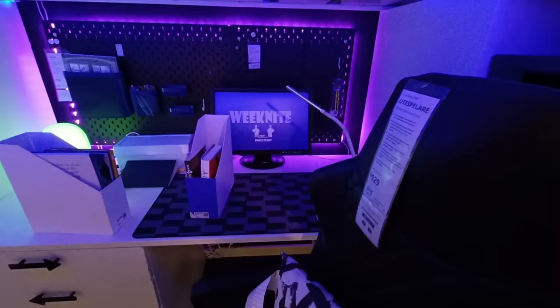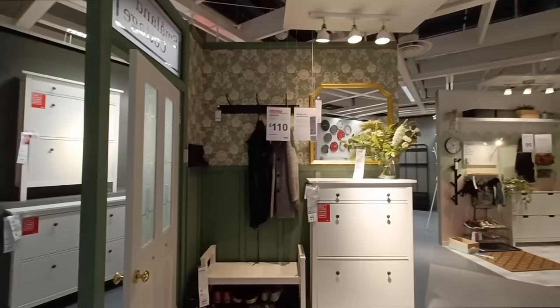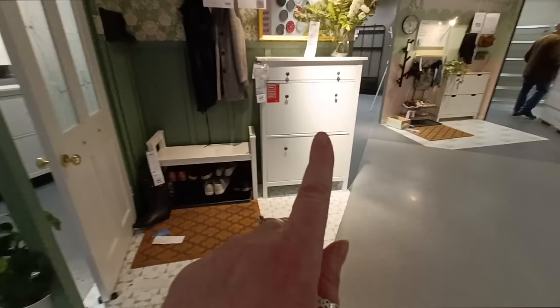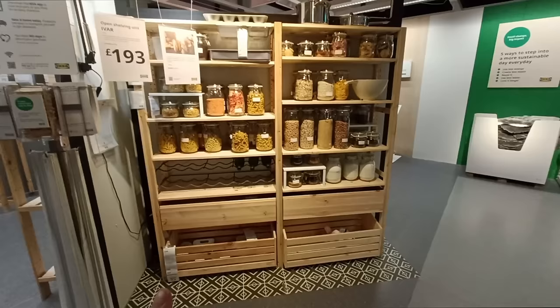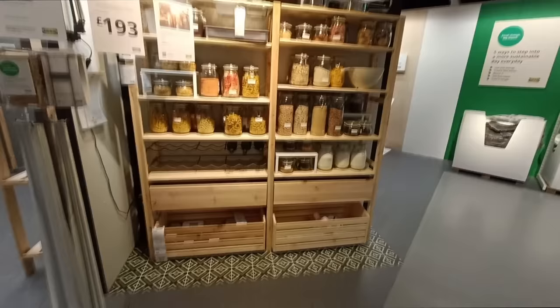Oh, I love this setup, guys. Love the wallpaper. And I wish I could get one of these. It's a Hemnes, but unfortunately it won't fit in my passageway. Oh, I do like this, guys. This is brilliant. Really nice. These are good.